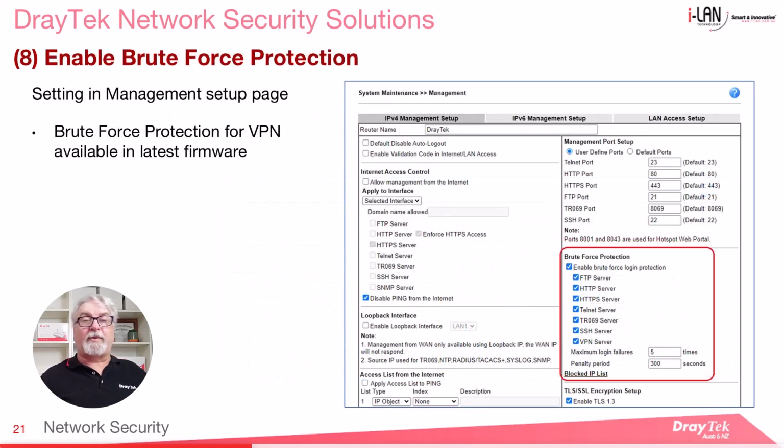It's also recommended to enable brute force protection in the management setup page. Brute force protection for VPN is now available in the latest firmware versions. I mentioned an example of a brute force attack when talking about validation codes. These are when a hacker tries to log into the router remotely and they have no idea what the password is, so they'll try every possible passphrase until the correct login password is eventually found. Enabling brute force protection allows the router to identify an IP address that has failed many login attempts and block them for a set period.